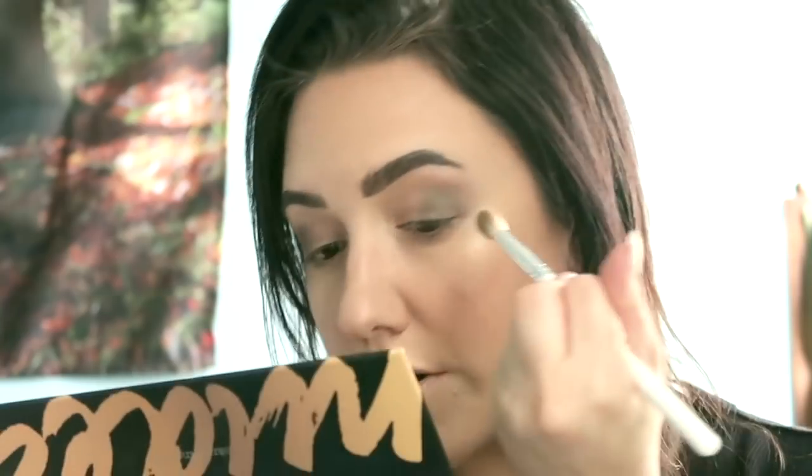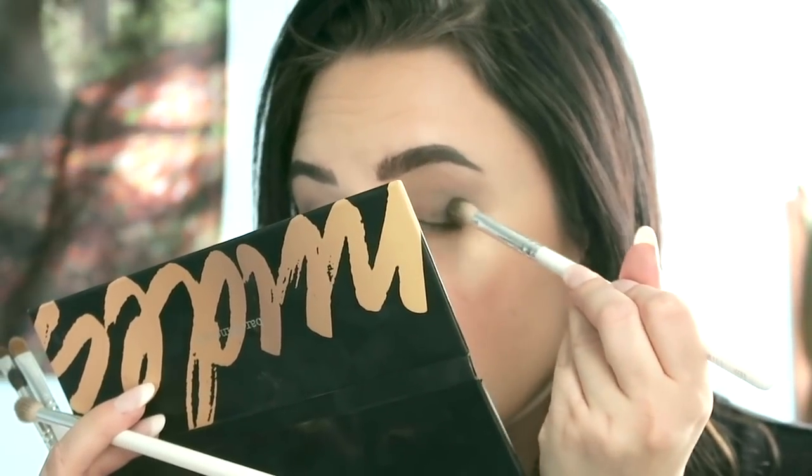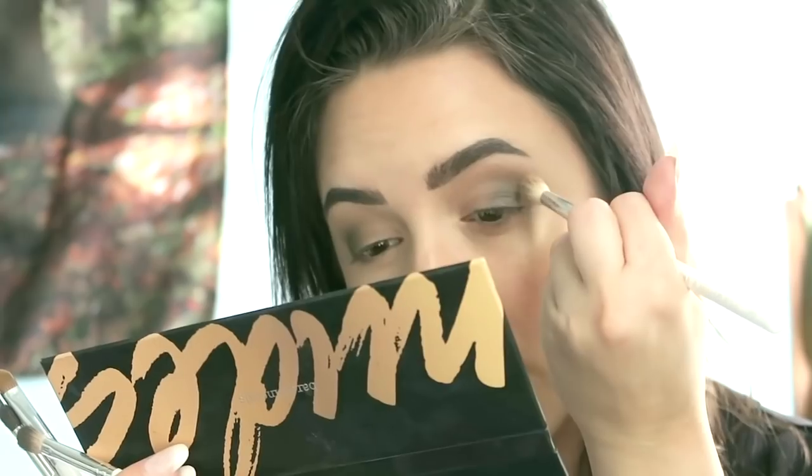Okay, that was with the JH33. I'm taking the JH32 again and blending just in the crease. And then I'm going to take the 33 again and do that one more time. I'm going to just pack it on and then blend. Okay, so now it looks like that.